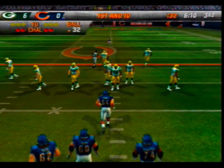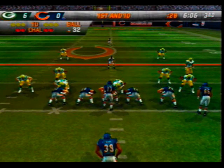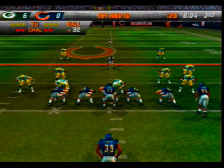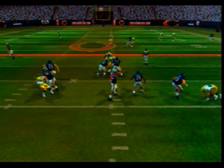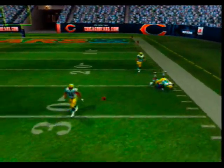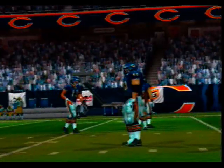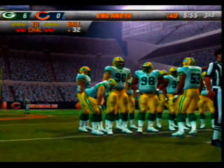First and 10. Ball on the 32-yard line. Green Bay comes out in their nickel package. No pass on first down. Pressure. Launches this one to the right. And he can't hang on. There's not one wide receiver who can ever claim he's never dropped a pass. It's just part of the game.